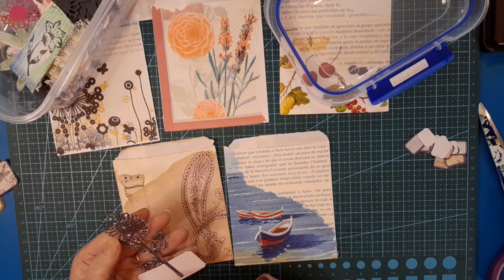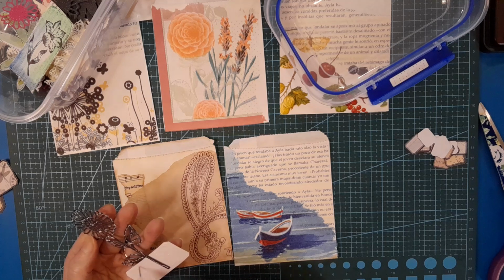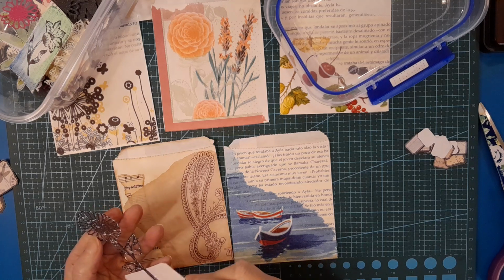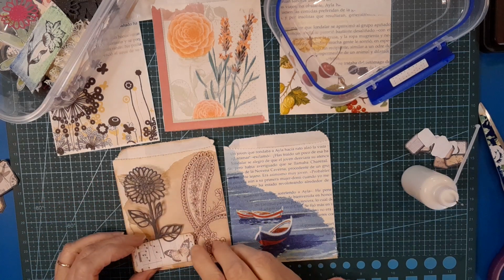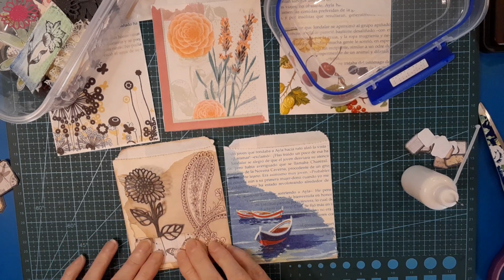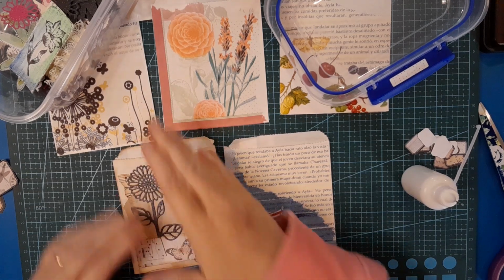Right, and the label. And a wee bit under the stem there, because I did the wrong side of the stem when I did that. Put the glue on. It's all good. Flower is not straight, but that's okay.